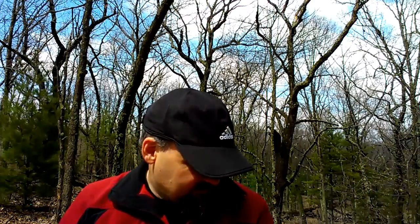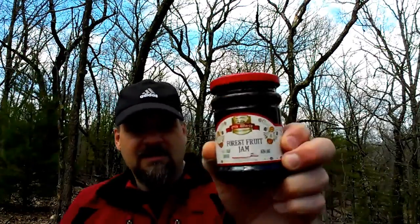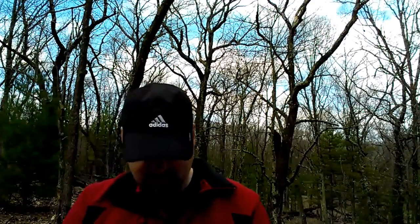And from a wild forest berries, I've been trying to figure out what the heck that actually is. Obviously there's some raspberry and blackberry in there, and perhaps other things. But I did come across this, which is Old World Quality Foods Forest Fruit Jam. And this little product is imported from Poland, apparently, hence the Old World, I guess. And raspberries, blackberries, and blueberries.